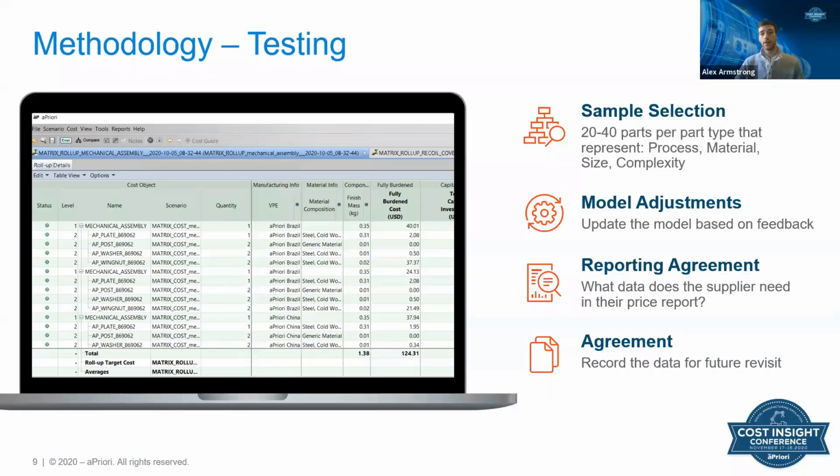And then during that process, you'll also need to come to a reporting agreement, because the party with aPriori, generally maybe the customer, will want to be sharing the data that's coming out of aPriori with the supplier, and they'll need to come to an agreement on what type of data will be reported and what format it will be reported in, so that everybody has the information they need to make a good decision.